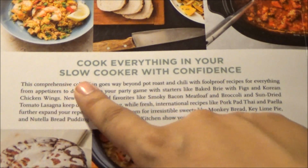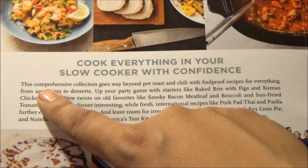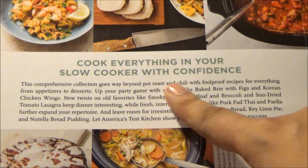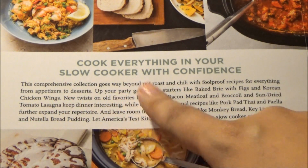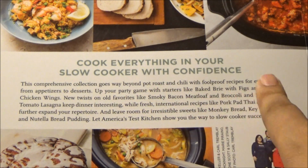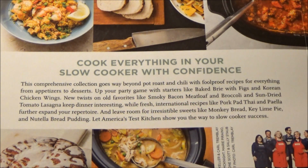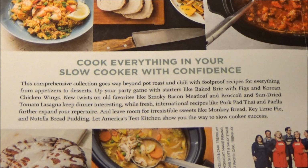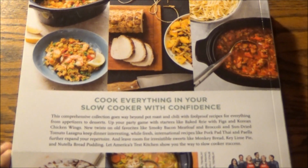But this comprehensive collection goes way beyond pot roast and chili, with foolproof recipes for everything from appetizers to desserts. Up your party game with starters like baked brie with figs and Korean chicken wings, plus new twists on old favorites like smoky bacon meatloaf and broccoli and sun-dried tomato lasagna to keep dinner interesting, while fresh international recipes like pork pad thai and paella further expand your repertoire. And leave room for irresistible sweets like monkey bread, key lime pie, and Nutella bread pudding. Let America's Test Kitchen show you the way to slow cooker success.